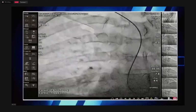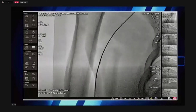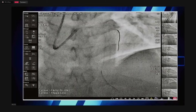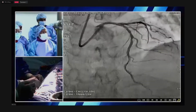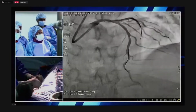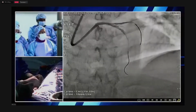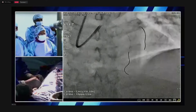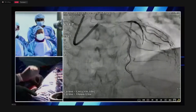So there is no reservoir effect, and patient has no complaint, no pain. We have taken 7 French guide. And the guide is introduced into the ostium of the left main, and we have crossed the BMW floppy wire into the LAD as well as left circumflex, and we have done pre-dilatation because the lesion seems to be very tight, and that is why we have done pre-dilatation first with 2.5 by 12 NC balloon at 12 atmosphere, and following pre-dilatation we have done the IVUS. It was pulled back from LAD to LM as well as LCX to LM. So let us see the IVUS findings.